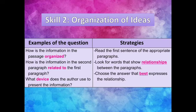Skill 2 is organization of ideas. Here are the common questions that you will see for this skill. When you see questions that look like these on the test, you will know to use the strategies for Skill 2.